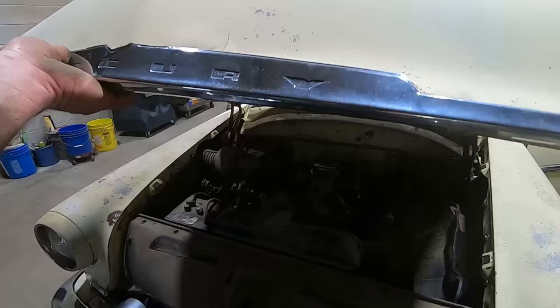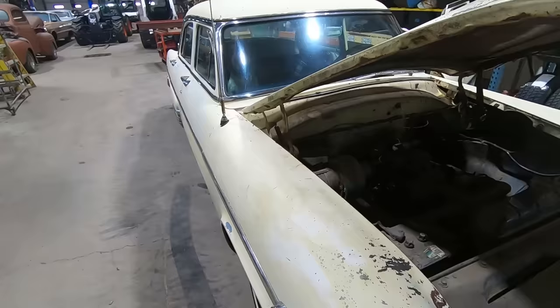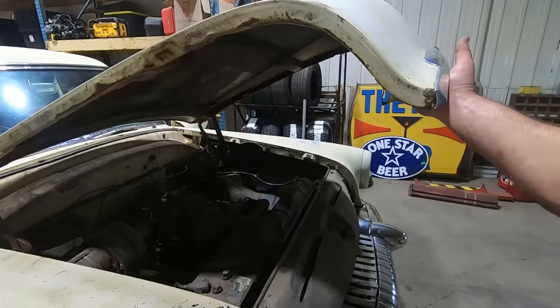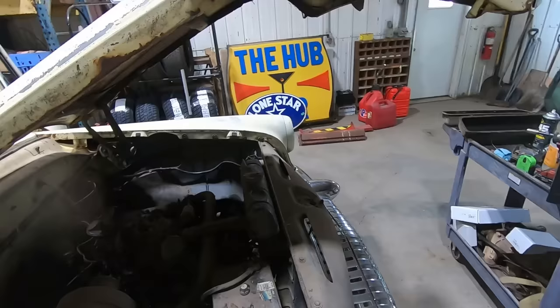Come on, hood. We should probably put some lube on those. Ford's hood hinge designs until like 57 were not good. You can see this hood could go up about another foot and a half if these hood hinges weren't all. I won't even bash the design because somebody like Dwayne's gonna get mad. Oh, GM's hood design wasn't any better.